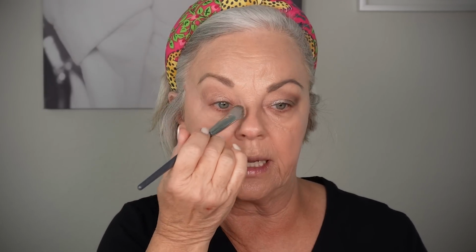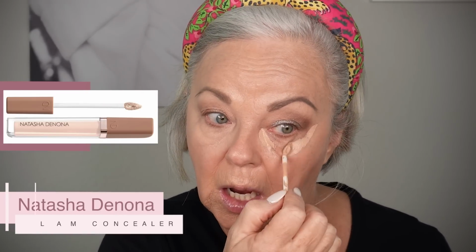All right, and this is where we really think about giving ourselves an instant eye lift. We're just taking this brush, there's very little product on it, and I am just sweeping this up on the side. And look how pretty that looks. On this side, I'm using a heavier duty under eye concealer. This one is by Natasha Denona. I do like it, but it's heavier. And basically going to put it all in a half moon.